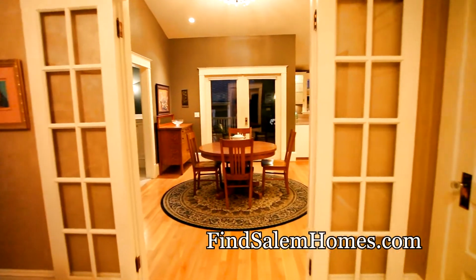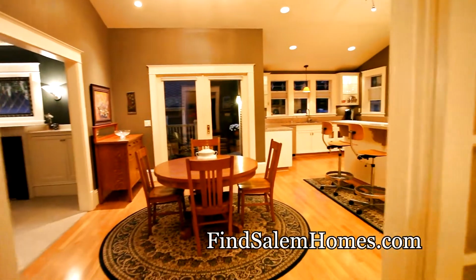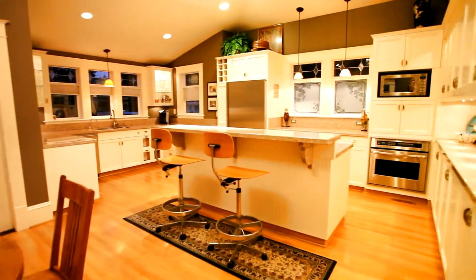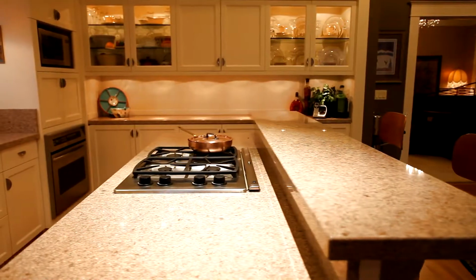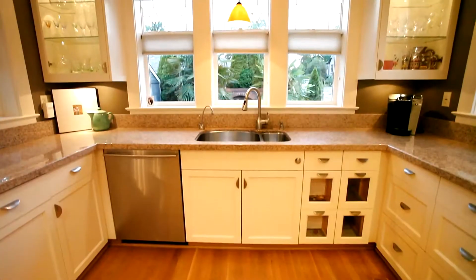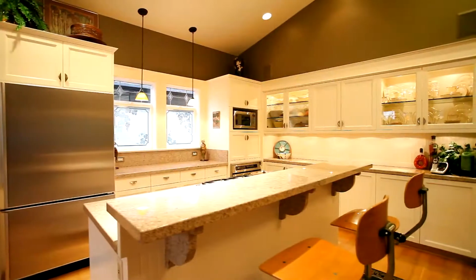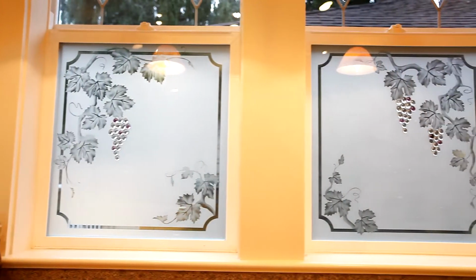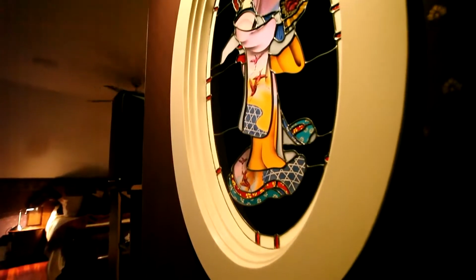French doors lead to the open dining room and spacious kitchen with beautiful oak hardwood floors, granite island, and custom cabinetry. Masterfully remodeled, no detail was overlooked, creating a perfect blend of the old with the new. Throughout this cherished home, you'll find beautiful details, including etched glass windows, stained glass, and custom lighting.